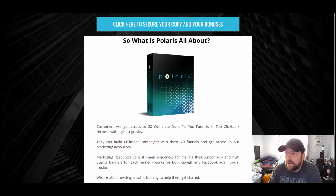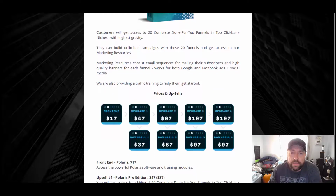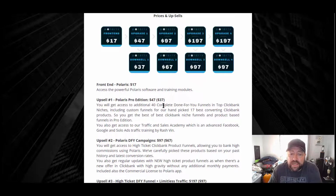Let's take a gander at the pricing funnel. So first off, on the front end, you're going to get 20 complete done-for-you funnels. And then if you upgrade to the second one, you're going to get an additional 40. Front end offer, $17. You're going to get access to the Polaris software and the training modules. Upsell number 1 is Polaris Pro Edition. It's $47 or $37 on the downsell.